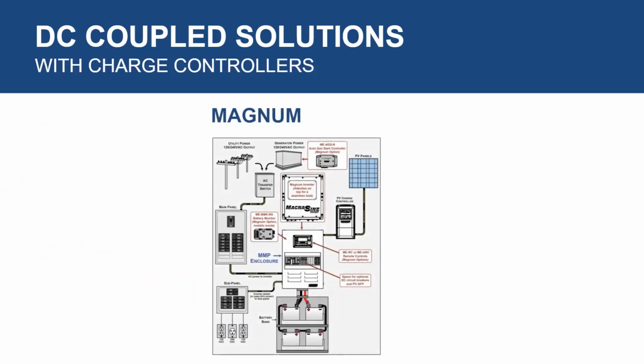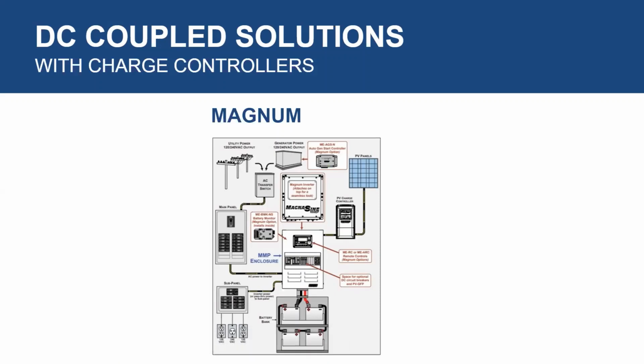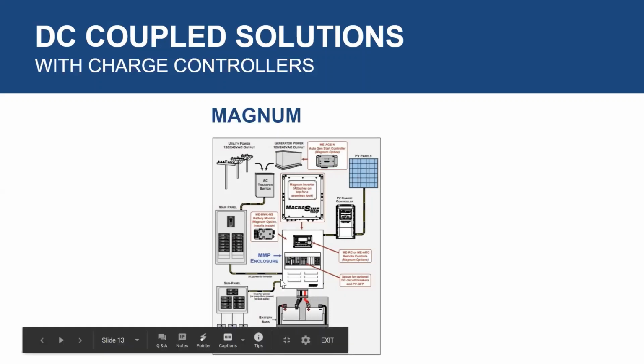Magnum. We have our PV panel feeding, let's say, the PT100 charge controller. Here is the MMP, called the Magnum Mini Panel, and that is like our GSLC or our Schneider Power Distribution Panel. Magnum has an MMP, which is the Mini. They also have a Magnum Panel. The difference between the Mini and the regular panel is if you want multiple inverters. So you get a bigger panel if you're doing, let's say, a dual inverter setup. You have your charge controller feeding the MMP, and the MMP is where you're going to have your Magnum inverter feeding it, your battery bank, the sub panel, and then the main panel.